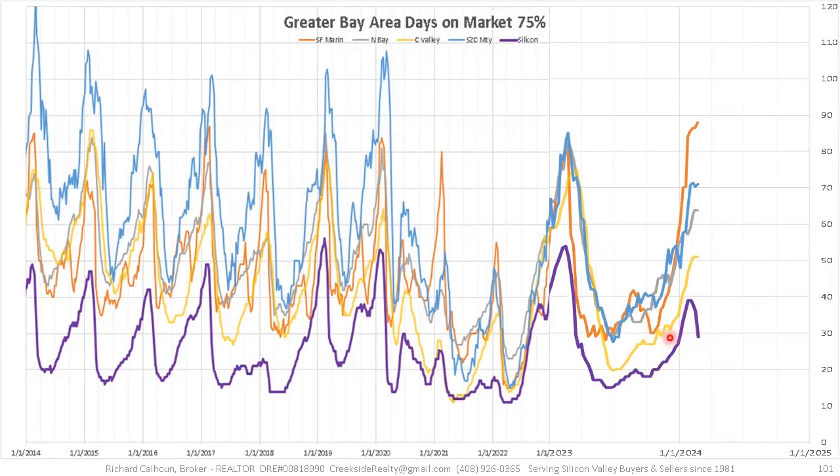Here's looking at the time on the marketplace. Again, Silicon Valley is the fastest. Here, the cities is the slowest. Central Coast is the second. So the cities, being San Francisco and Marin, is spending the most time on the marketplace. And Central Valley is in second place.